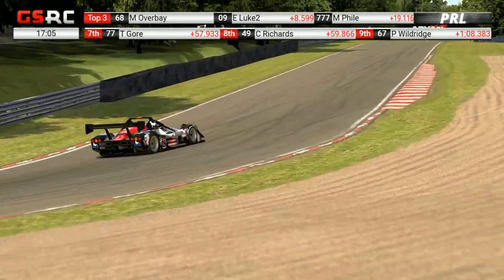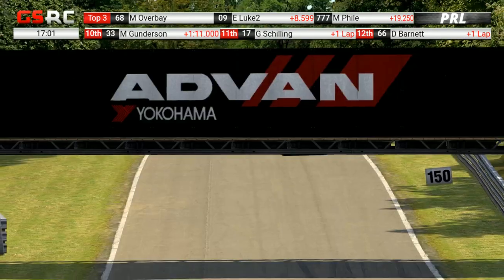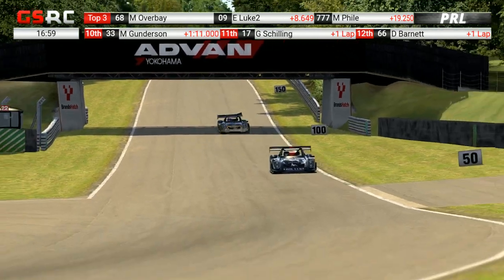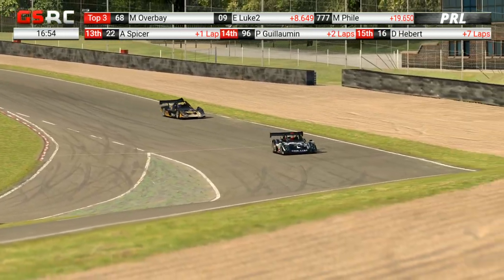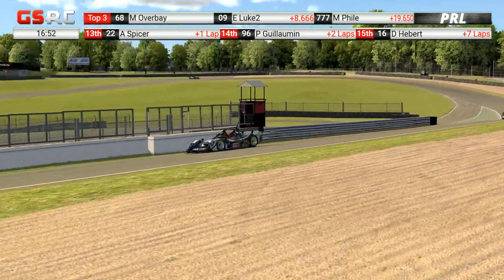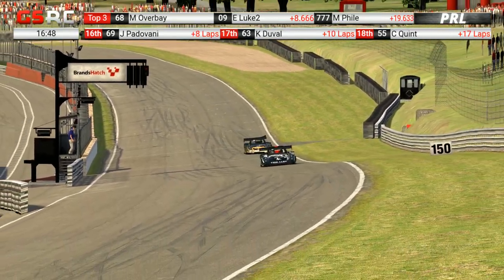I think perhaps one of the most disappointed drivers, even if they do get the team's championship, which is obviously valuable to these guys, Luke will come away, unless something happens to Overbay, without a win this season. And that, I think, is a shame, because Luke has proven himself to be very, very fast.